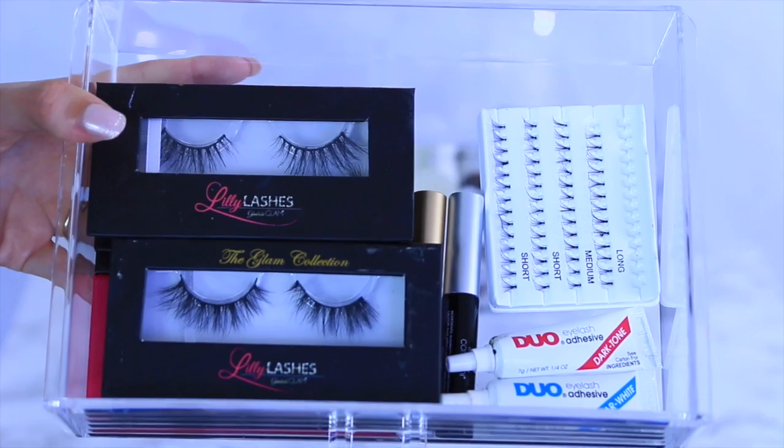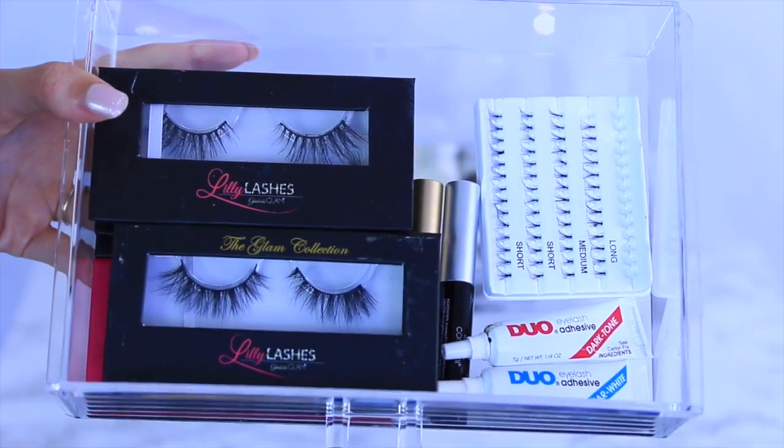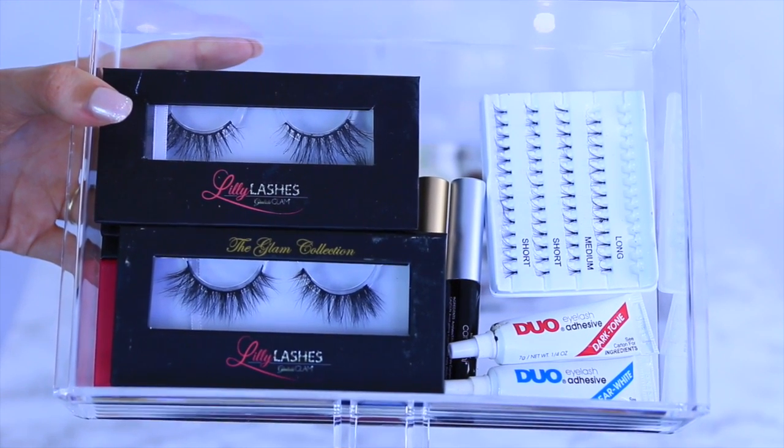This last drawer are my lashes. My recent obsession are Lily lashes because they're so fluffy and they're also extremely light and comfortable.